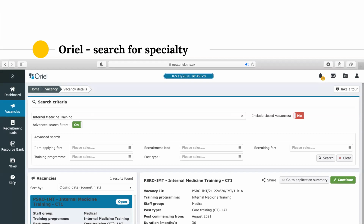Next. So step 2 is search for your specialty. So there's a nice search function under the advanced search criteria. So where it says I'm applying for, you can search for internal, and then it should bring up internal medicine training, for example. And then you don't have to select a specific area here.